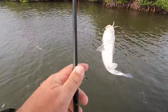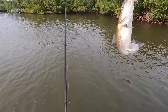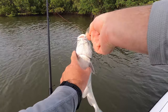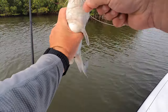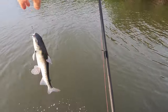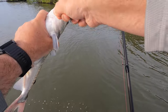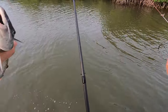Not one to be outdone. Oh, that is awesome. He is fat too. He's living large. Look at the gullet on this guy. Oh! Uh-oh. He's strong, buddy. Got some shoulders on him, doesn't he? He sure does. Get you some of that.